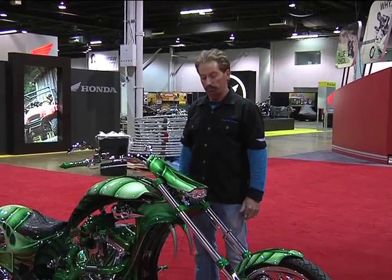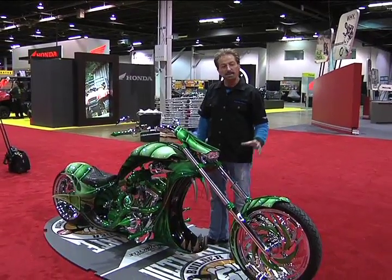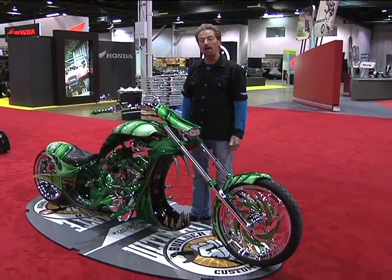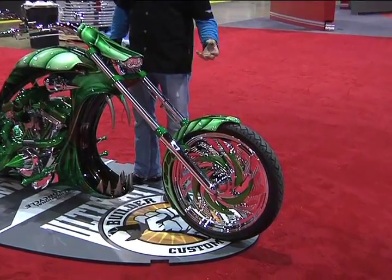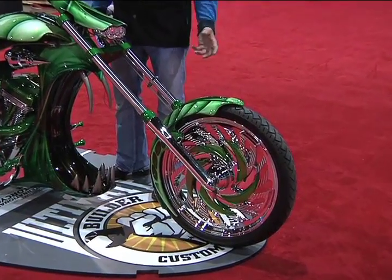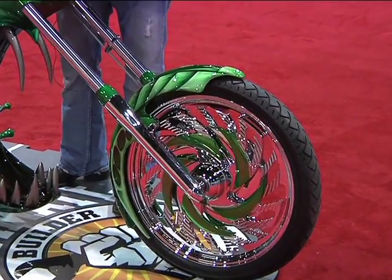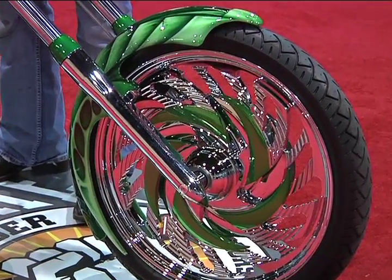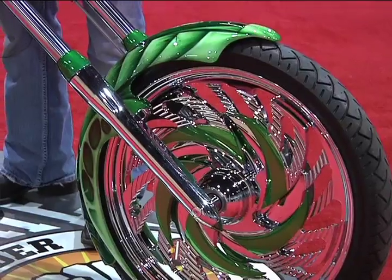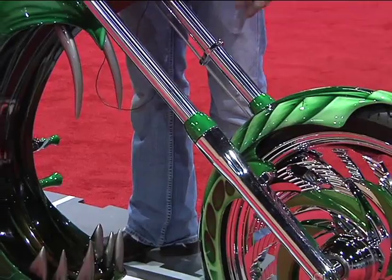What are you trying to accomplish with this build? Well, I'm trying to accomplish something that's a little more unique than what you see out there. You see a lot of bikes out there that are just a bike looking thing. And what I wanted to do is create something that looked like a creature or an alien that you're riding. So that's what we came up with here. We kind of crossed it over between the alien and the predator and mixed some ideas up there and came up with the Predasaurus here.